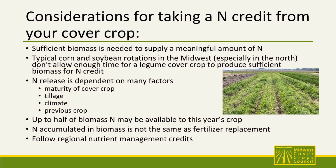So everyone's interested in considerations for taking a nitrogen credit from your cover crop. And this gets really tricky. You really need to have sufficient biomass to get a meaningful amount of nitrogen from your cover crop. Typically, what we see in the Midwest in corn and soybean rotations, we don't really have enough time for a legume cover crop to produce sufficient biomass for a nitrogen credit. There are farmers who are able to do it. They're making different accommodations in their cash crop growing and legume management to achieve those goals. So it's not something that is typically available, but it can be done. We just don't see it within a traditional corn and soybean rotation in the Midwest.